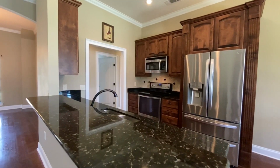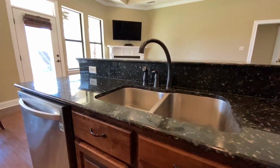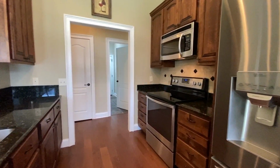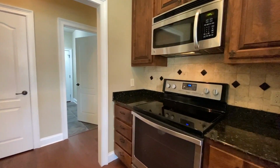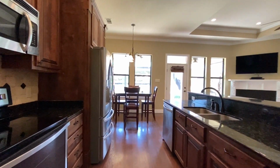The gallery style kitchen features slab granite countertops, a stainless steel undermounted sink, dark stained cabinetry, stainless steel appliances, and also has a breakfast nook.